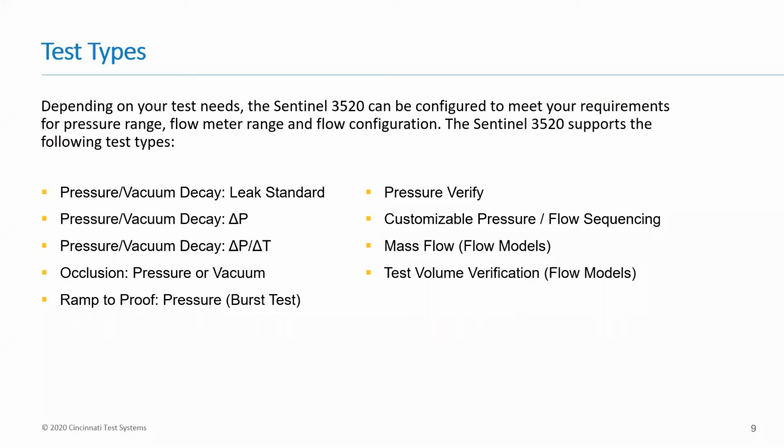So as I said, basically all the test types you can think of except for differentials. So no differential pressure, no differential mass flow. But we cover that in some other areas. So it depends on what exactly you need. But a few of the highlights are that we can do those mass flow, and we can also do volume verification, because I'm going to talk today about our pressure control and how we do that.